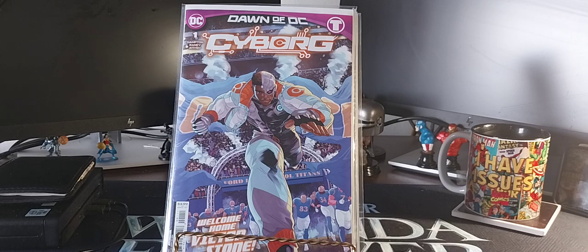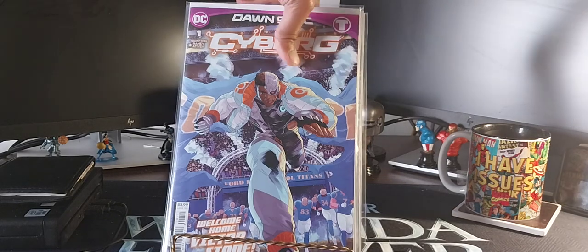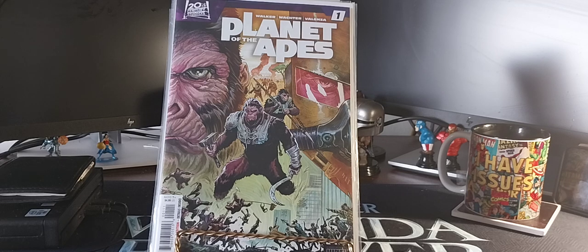So I got a lot here. And this will be the final lot, I hope, anyway. You can fit all those there. And here we have Planet of the Apes, issue number 1.